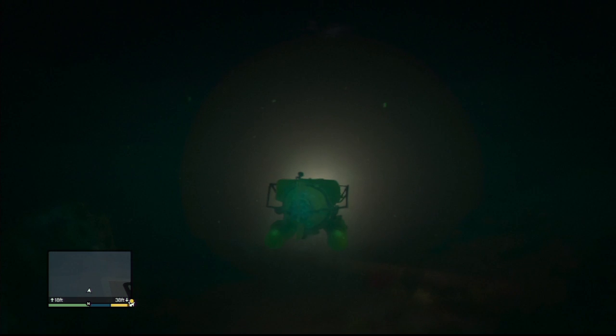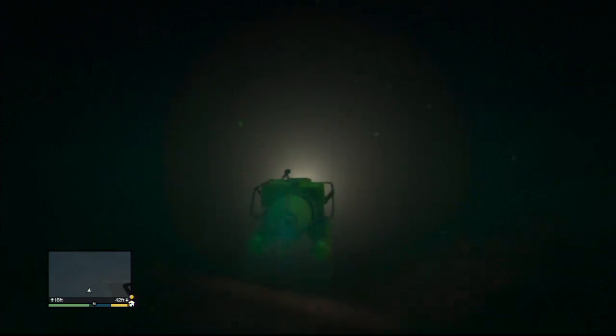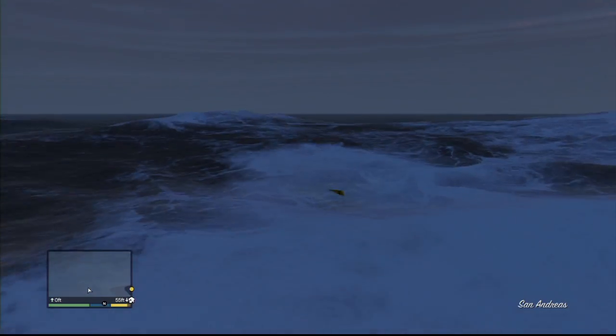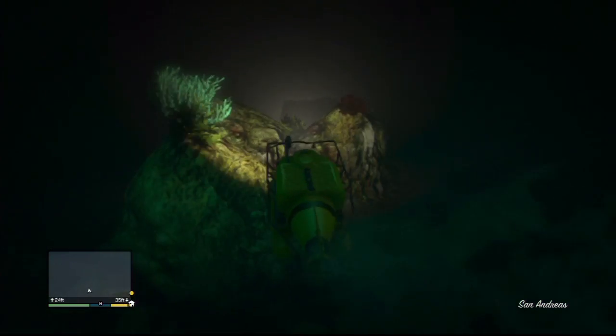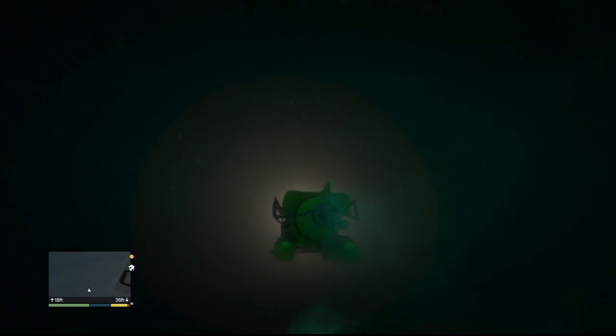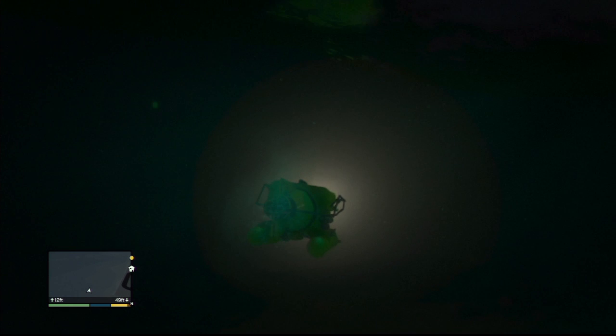So, go underwater. Yeah, I say again, instead of looking up, we might have to look down, and this might all tie into this grand theory about the jetpack or the flyable UFOs under Mount Chiliad. There's no proof of that. We don't know. Again, it's unsure.